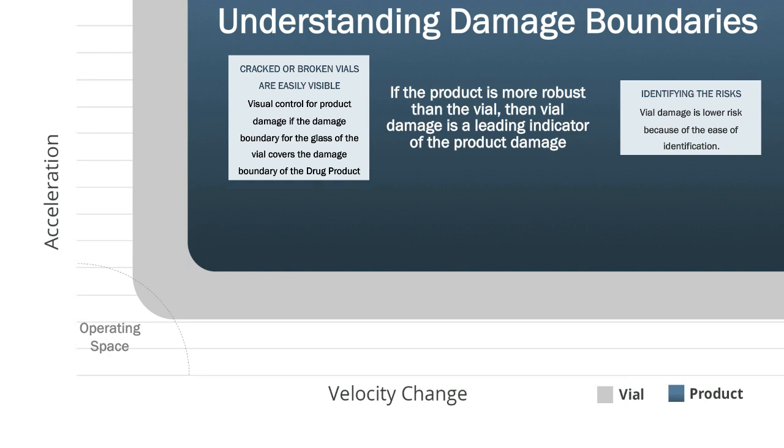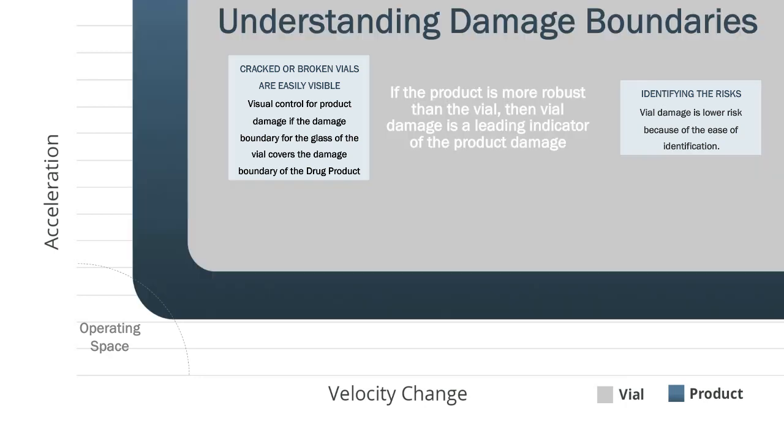Now, I want to contrast that with the next slide. And in this case, the positions are reversed. We're seeing product damage ahead of vial damage. And this is your worst case scenario as far as product damage versus primary packaging damage. Because in this case, there are a lot of different scenarios where you could have damage to the product and not realize it. And if you don't realize the product is damaged, then whatever harm can occur to the patient. The other thing I would note in this graph is there's a little bit of overlap between the operating space and that product damage. And so as a result, during normal operation, you will probably get some product damage. So this is definitely a risk profile that is worst case.